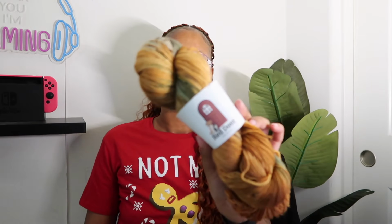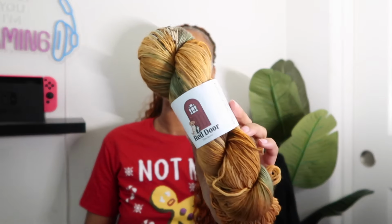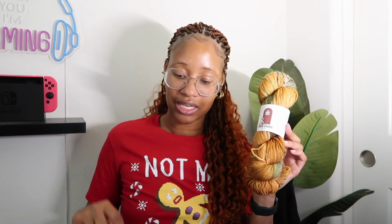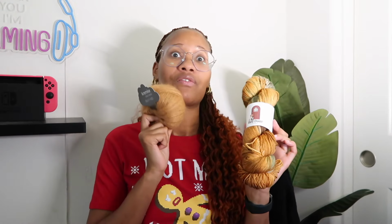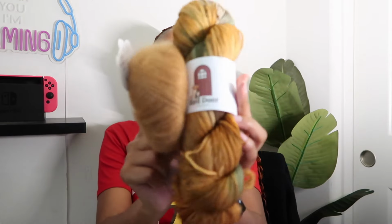So, Red Door Fiber Studio, she had her Akatar collection 2021, and I bought the entire collection, okay? And this is one of the colorways. It's called Plate of Fox, all right? And this is Lucian's colorway, the variegated version. And then I have this mohair right here from Krumka that was kindly gifted. I'm so excited to use this to see how it is. It feels really soft. I love it. And I'm pairing these two together.